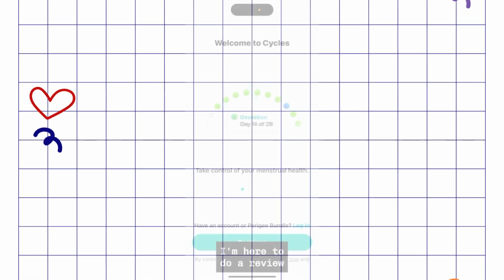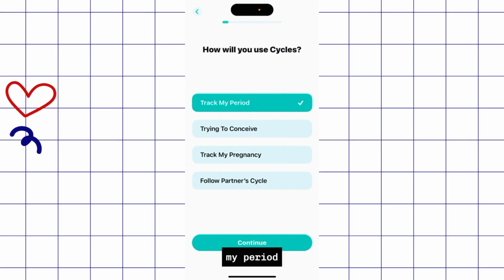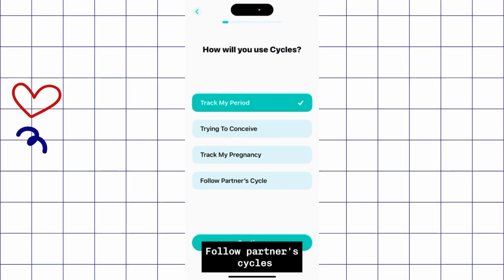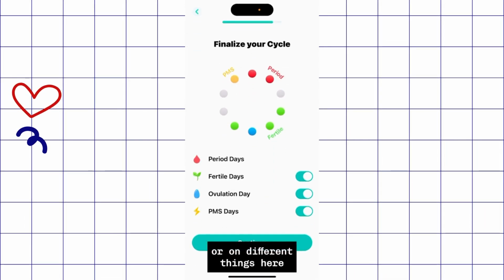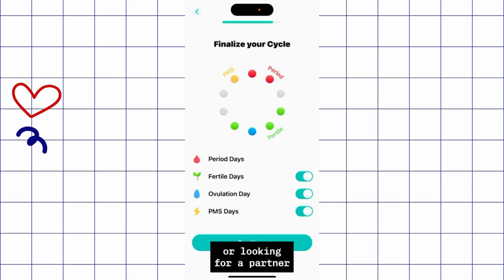I'm here to do a review on Cycles. It's asking if I want to track my period, trying to conceive, track my pregnancy, follow partner cycles. Here you can turn off or on different things. So you can take off the ovulation days if that's not something you are tracking. So if you're setting it up for a partner or looking for a partner, I wonder, you could probably do that as a parent as well.